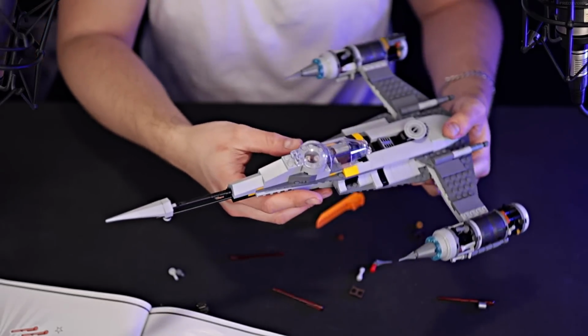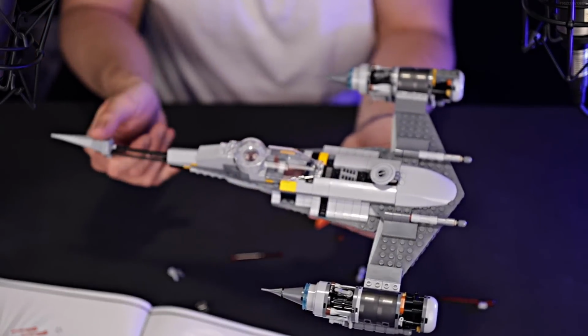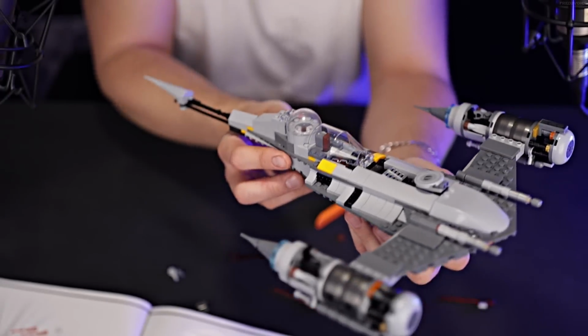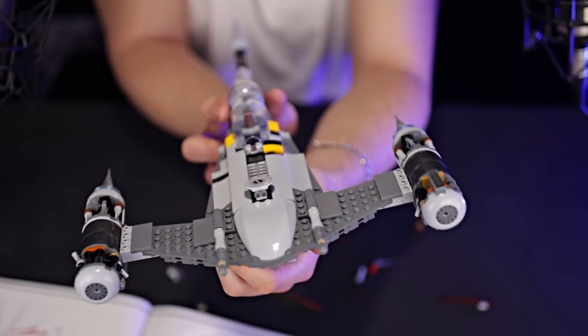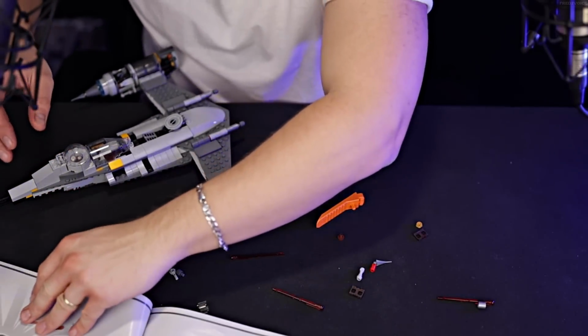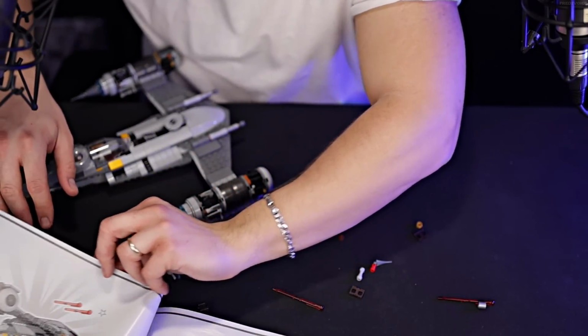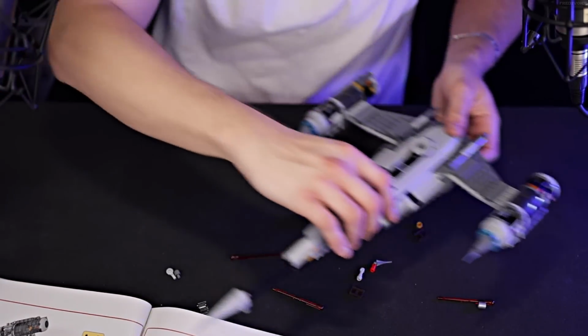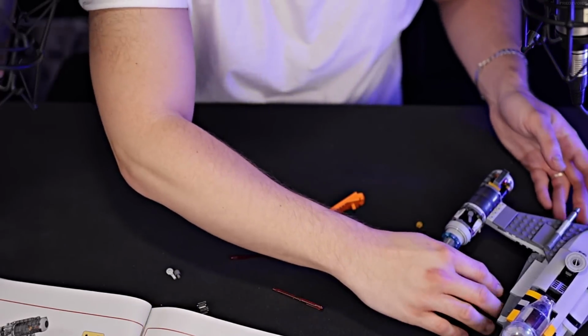Wow. That's so cool. Honestly, it's like it's come fresh out of the Mandalorian as well. But just going to check everything. Flick fire missiles go in there. Right. There's still a little bit more to do.